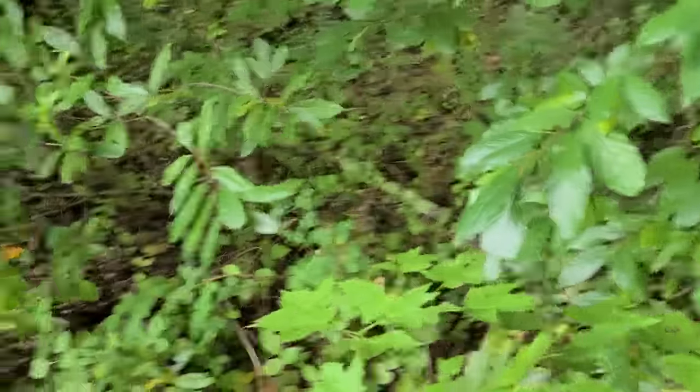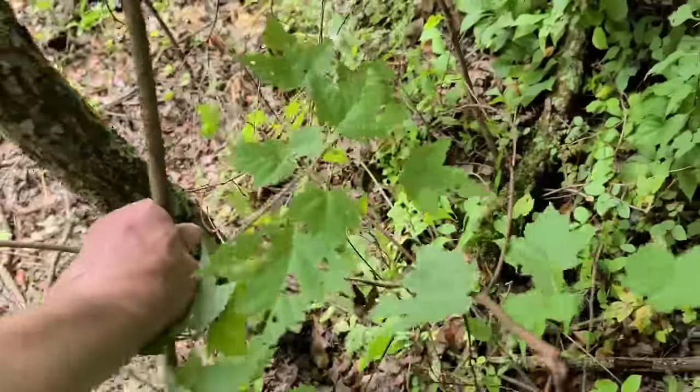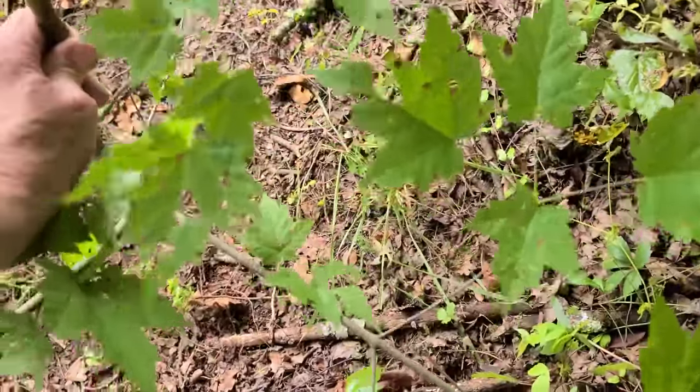But anyway, kind of show you where I'm back. Yeah, here's what I do. Once I make a path back somewhere, I take a really broad leaf tree and just break it off and stick it in the ground, kind of like so.